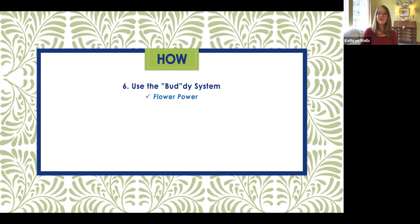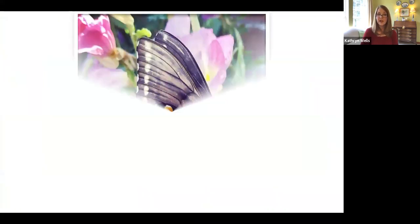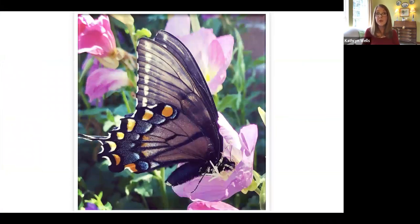So a sixth way is to use the buddy system. Guess what that is? Flower power. And so some considerations for that are the size and structure of the plants, the seasonal cycles. So I'm going to go through a lot of photographs. We're going to go pretty quickly, and I've arranged them just so you know in order of their bloom time. So normally I go through, I talk about each of the plants, when it blooms, what it likes, all of this. But today we're just going to look at the different wildlife they support, and we're going to go a little bit quickly through it.